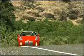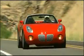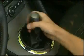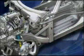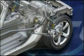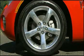Indeed, the Ecotec spins up quickly, producing strong power throughout its rev range and a seriously sporty exhaust note. The 5-speed manual has short, light throws, precisely engaging each gear. Complementing the energetic drivetrain is an all-independent, short-long-arm suspension that uses Bilstein coilover monotube shocks. Brakes are all disc with optional anti-lock behind standard 18-inch 5-spoke alloy wheels.